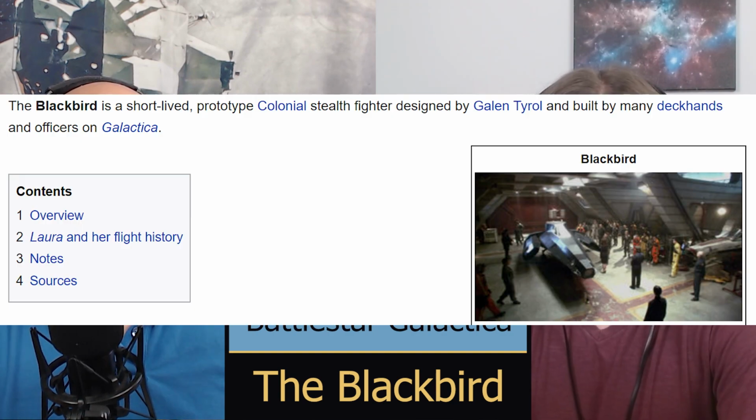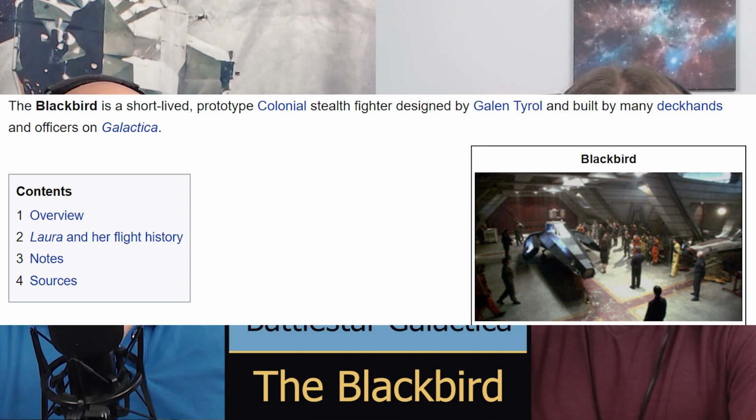Stealth BSG material ship. Jeez, holy cow! What is this? Short-lived prototype colonial stealth fighter destroyed by Galen Tyrol.